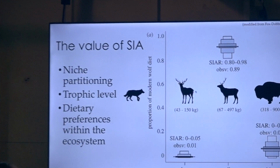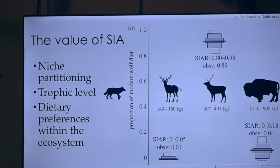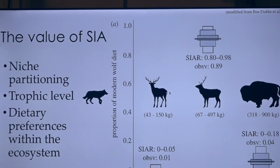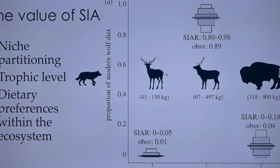You can use it to determine dietary preferences within an ecosystem. So this is data from Yellowstone wolves, trying to figure out what is the preferred prey of Yellowstone wolves. The way this kind of works is when you go to the paint store and you ask them to mix a specific paint, you're saying, put this amount of this color, this amount of this color, this amount of this color, because I want the final color to be this, right? So this process here is doing that in reverse.